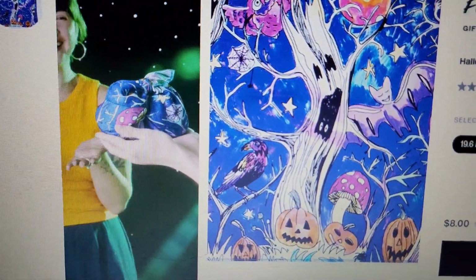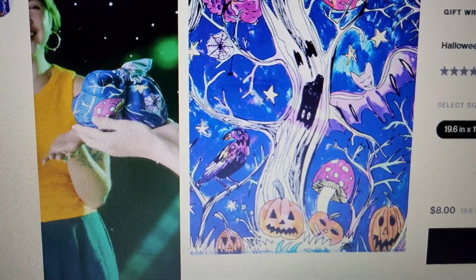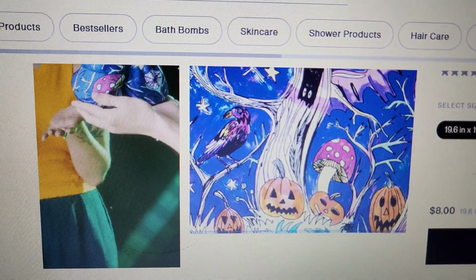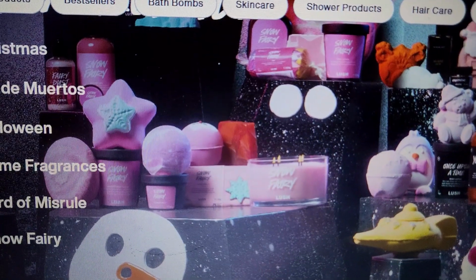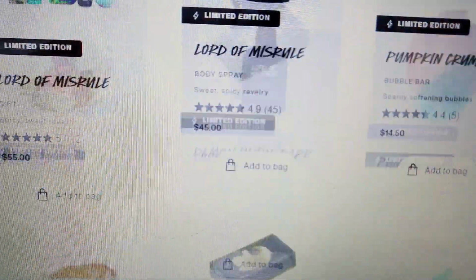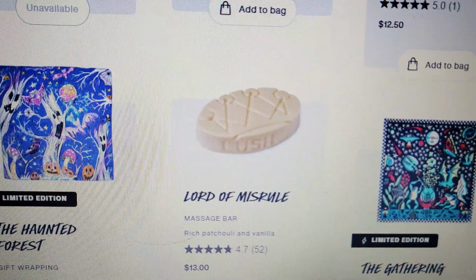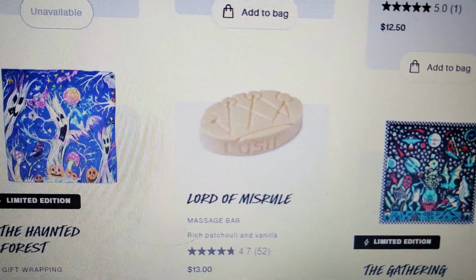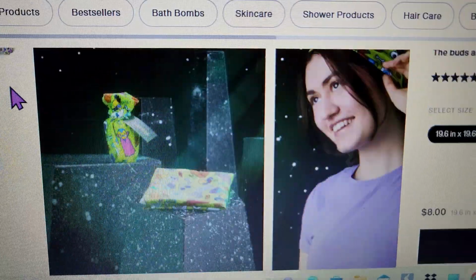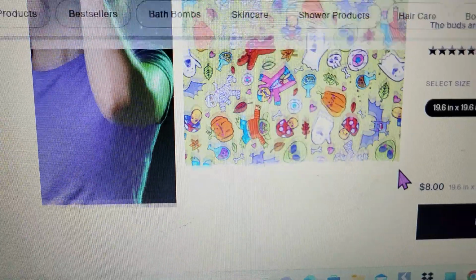I kind of want to look at another one now. Just one more. If I could get back. Why doesn't it let me? Halloween buds looks really cute. Aww, cute.